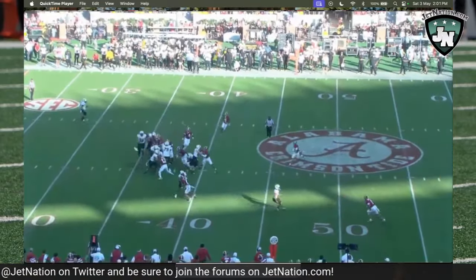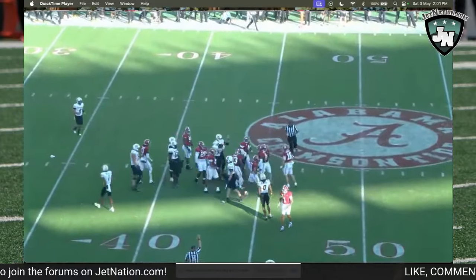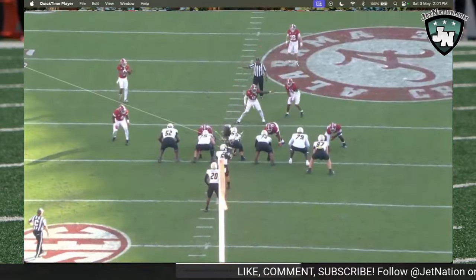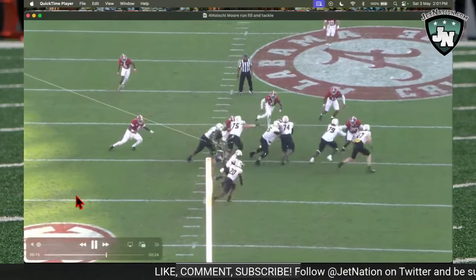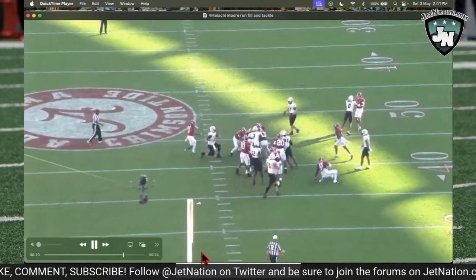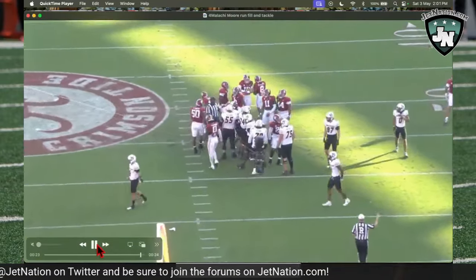There he is, engaged, stack shed, get his arm off the block, able to get down for the minimal gain. I know it's not a run stuff or a tackle for loss, but it shows his physicality. You'll see it here. Physicality to just play through the block, get through, make a big play on the ball, stops the running back in his tracks.